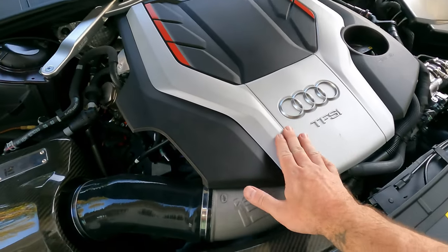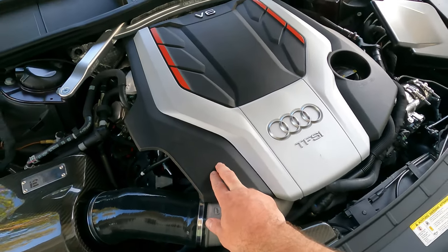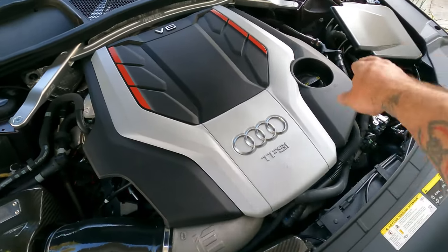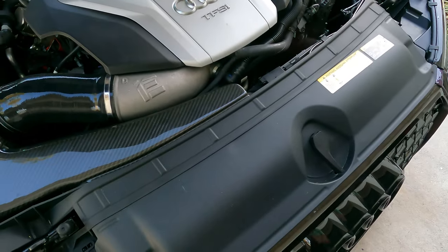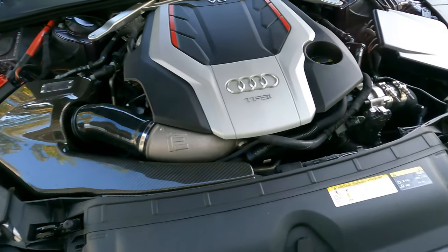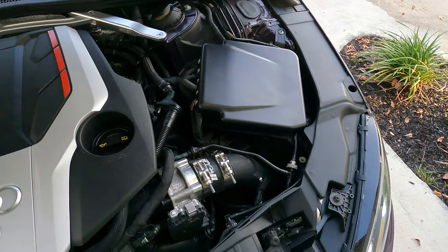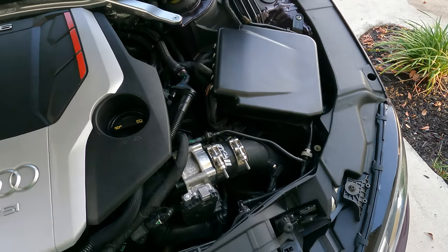And now the engine cover's back on. What I was saying is I got the carbon fiber side pieces from 034. So this would be carbon, this would be carbon, and then this would be carbon as well. I think it'll go really well with everything that's going on here. Maybe I'll do the carbon ECU cover, but I haven't heard the greatest things about that, and you're not really supposed to cover this up, so we'll see what happens.